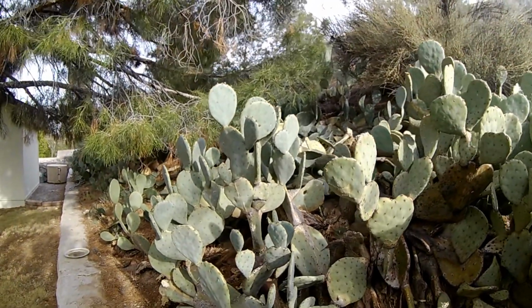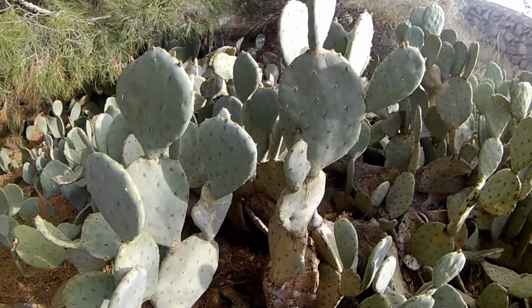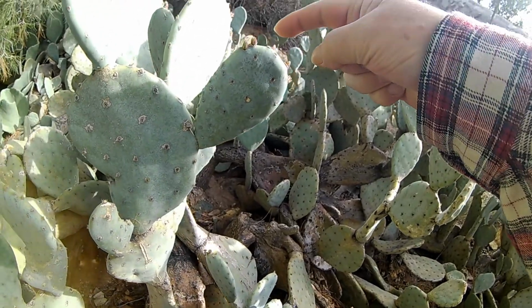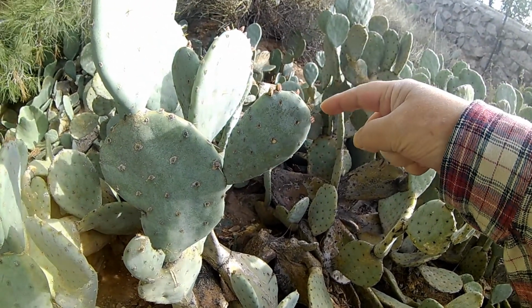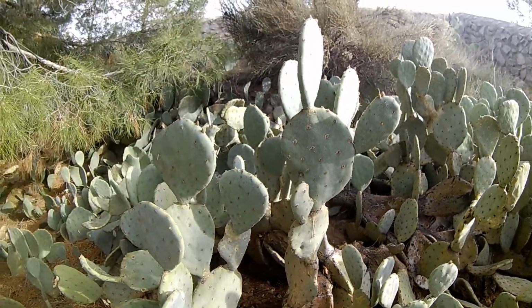Hey, look, there's new growth in the cactus. Oh yes, right here you can see the new buds that are coming out. New growth. Spring is coming.